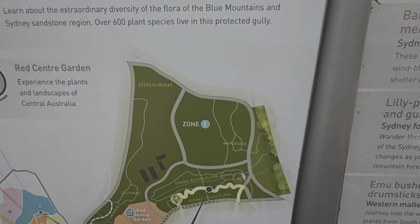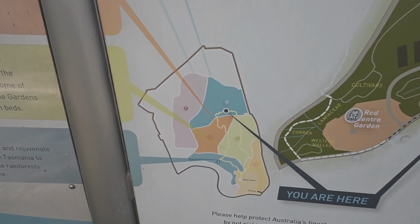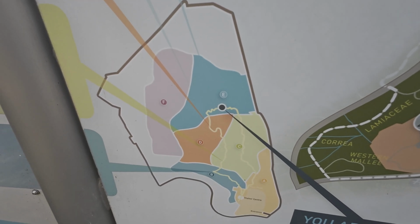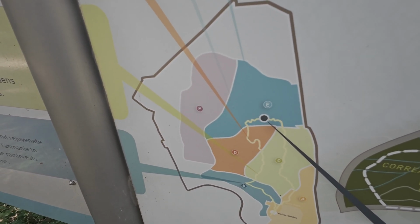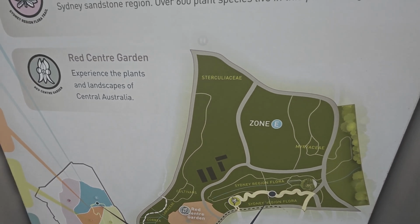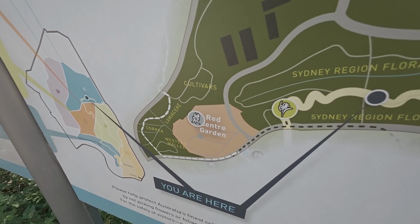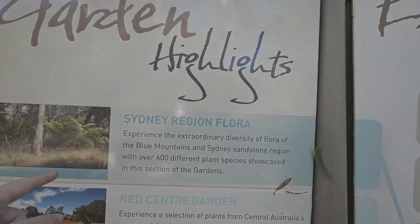Here is another map. So here is the whole Botanical Gardens map. This yellow one is the main path from the visitor center until here, and there are some other paths that you can take, but it is not shown here. We are in zone E, which is the Sydney region flora, and we're walking towards this red center garden, which is the experience of Uluru and the outback. So here are the zones. We are in zone E, the Sydney region flora.